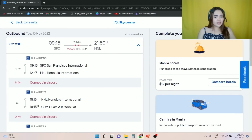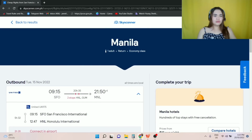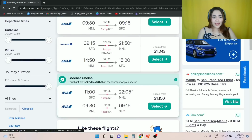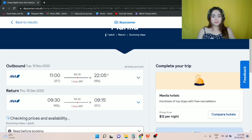So in United, right, San Francisco to Honolulu, okay. Then 2 hours layover in Hawaii, and then from Honolulu to Guam, and another layover 45 minutes, and then I think it's too much layover, guys. Okay, I'm booking based on my preference, huh? Okay, we have here ANA with just $100 difference, and you only have one layover. I think it's worth it.